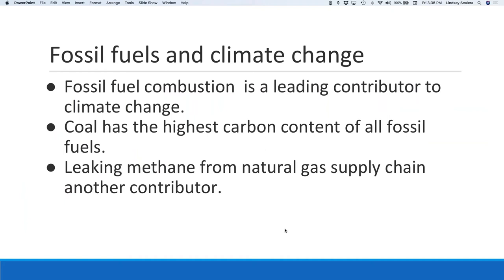So another thing that you have to keep in mind is the effect fossil fuels have on our changing climate. Catherine mentioned a little bit about climate change already. I'm not going to go too far into it either because that's why we have our Climate Change 201 webinar next month. We'll hear from some experts on it. But just to keep in mind, fossil fuel combustion is the leading contributor to climate change. And about a third of our greenhouse gases are coming from coal combustion.